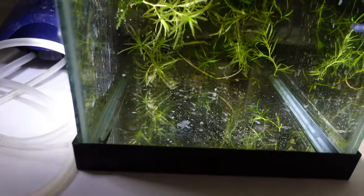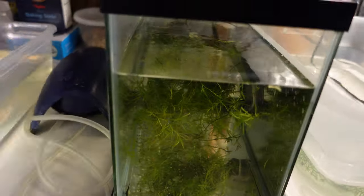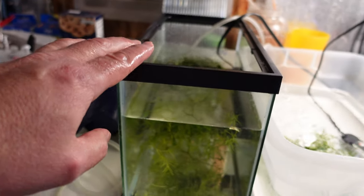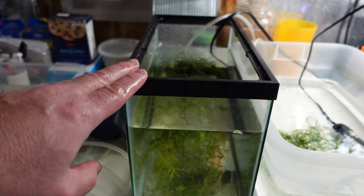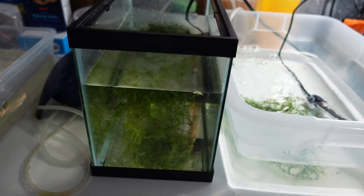We had a really, really good hatch. Probably about a 90% hatch rate. And between the Corydoras kanakis and the duplicarius, I think we have anywhere from, I'm gonna say 65 to 70 fry swimming about in here.